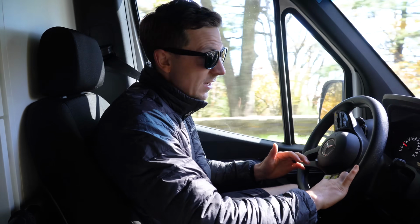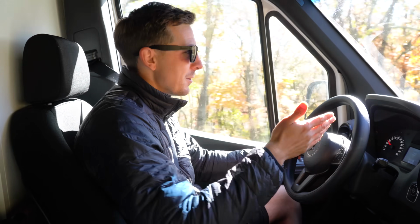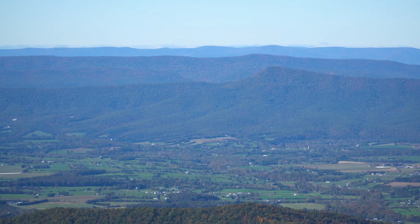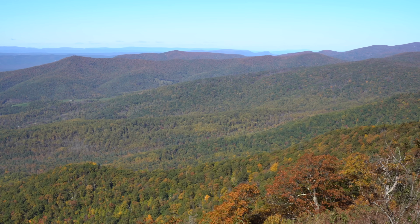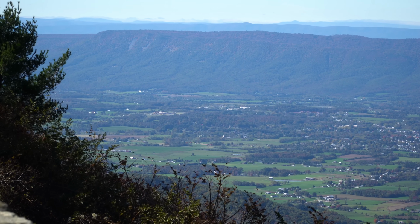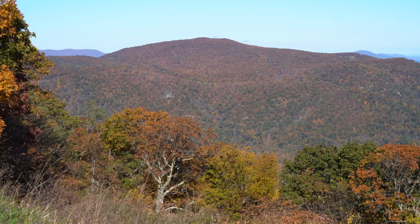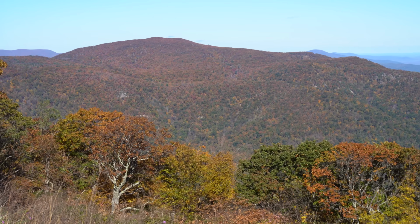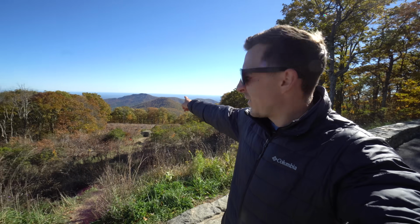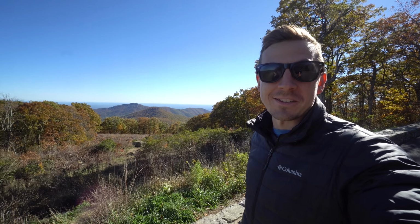Similar to the Kancamagus in New Hampshire, you get to see so many mountain views from so many different angles. You don't even have to do any work, just push the pedal. We're 99% sure that that rocky peak back there is Old Rag Mountain. That is so cool to be able to see it from this perspective.